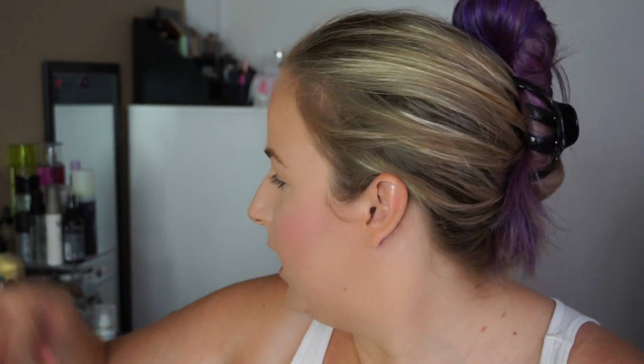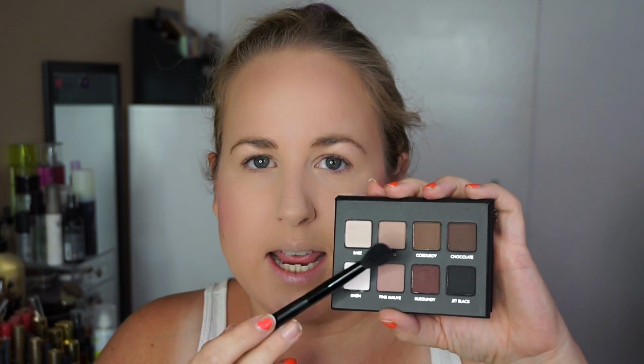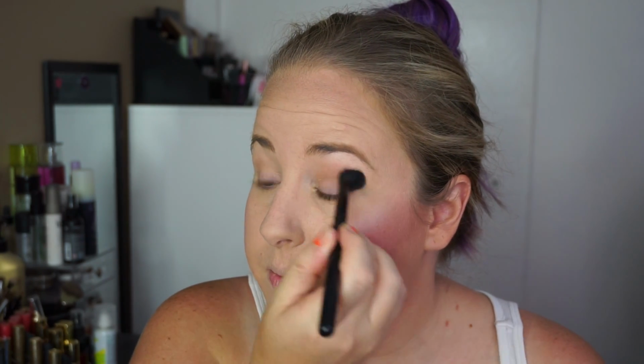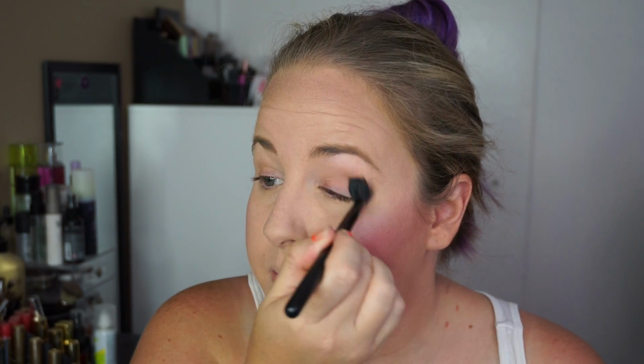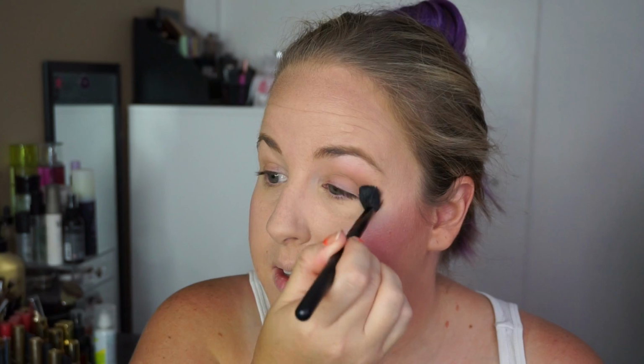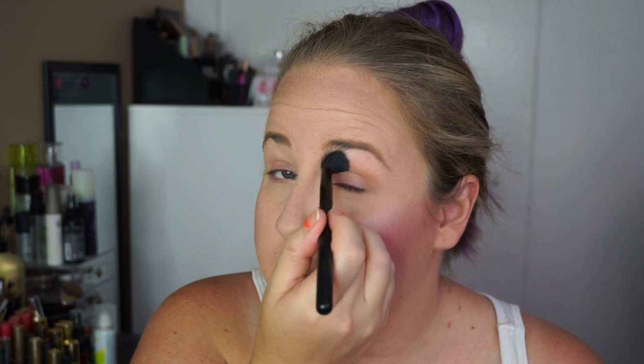Okay, so I really don't know where I'm going with this eye look today. So we're just going to do this together and see where we end up. Okay, I'm just going to take a fluffy brush and I am going to go into Latte. That is kind of more of the chocolatey brown of them. Not chocolatey, sorry, like a light brown, like a smoky brown.